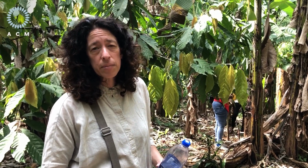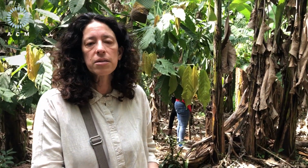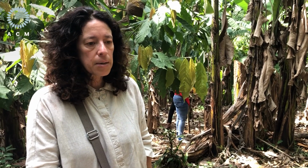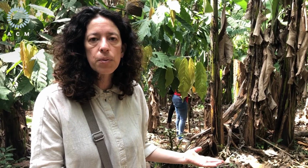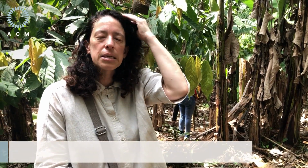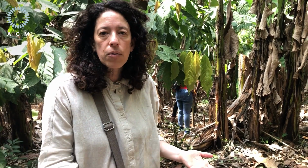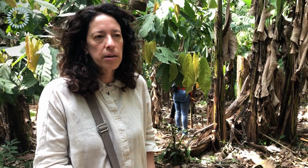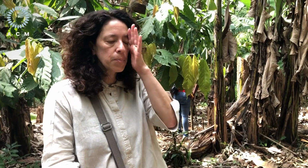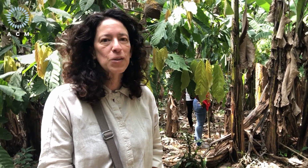Seems like a lot of work. Yeah, I think it is a lot of work. We first have to get here, and then we have to have the relationship with a farmer who trusts us enough to invite us in to his land and understand, together, the importance of this activity, and that doesn't happen right away. So we're building on relationships that we've had for a long time to do this work. And then of course the work itself is the work.